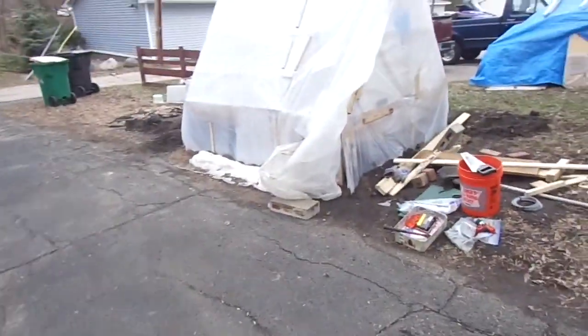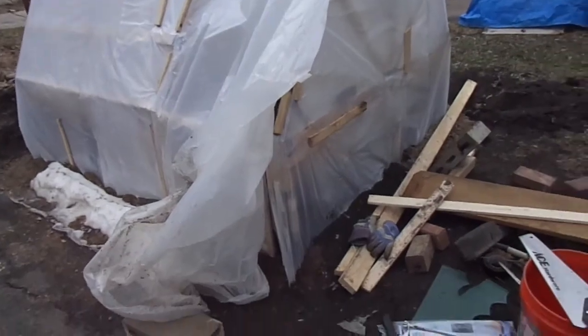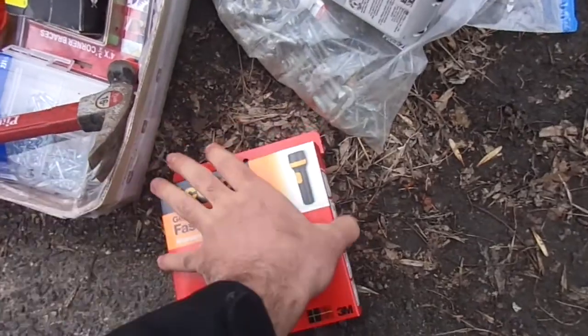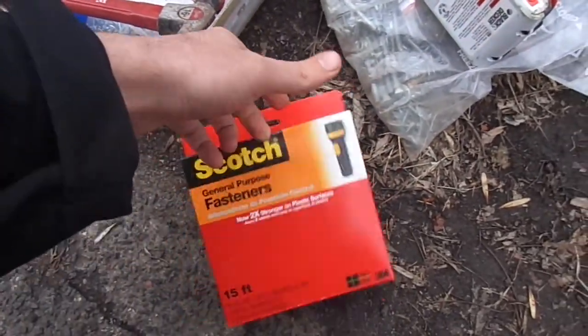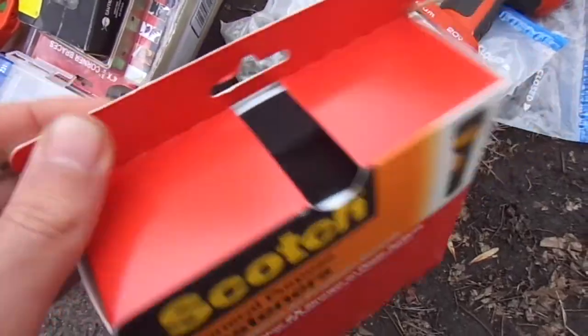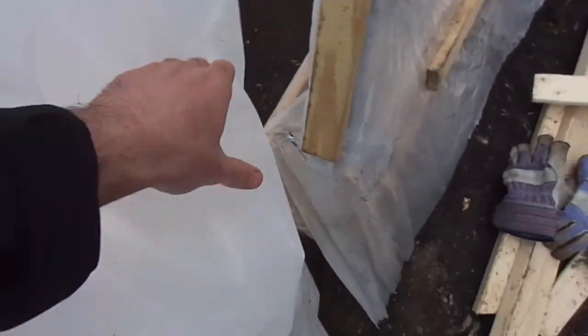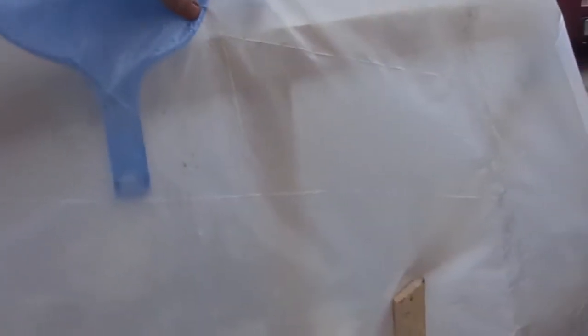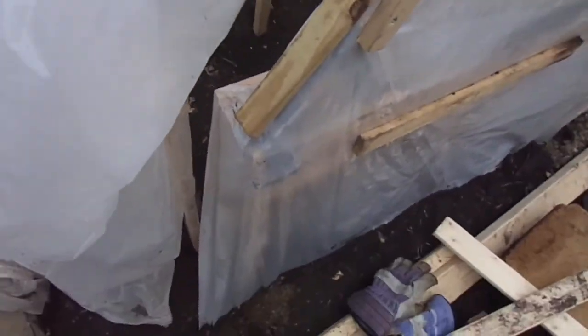It's mid-April, Minnesota, 2014. Backyard, the new greenhouse. Today I'll be installing the Velcro for the door. It will go here, and some extra will go here on the wall. An unblocking mechanism outside the greenhouse.